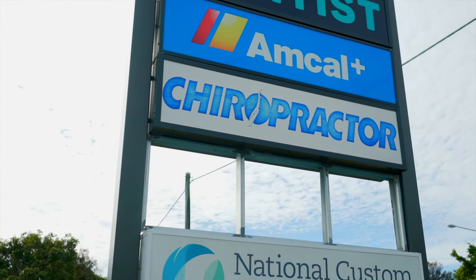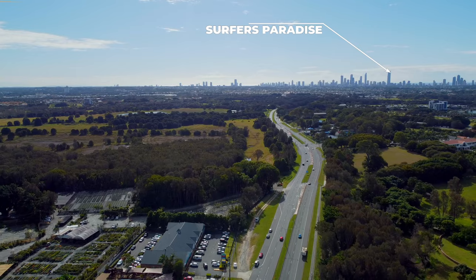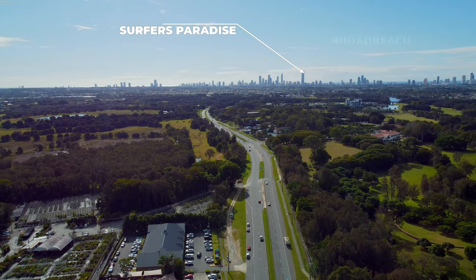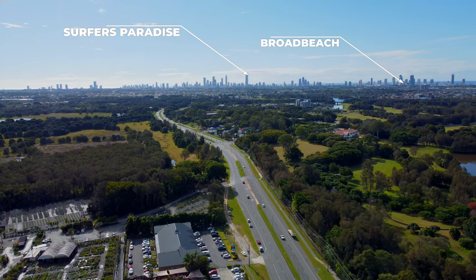Surrounded by other medical and allied medical tenants, this strata title centre is well designed, having regard for low maintenance, offers ease of access for clients, and is located in a key position within a Gold Coast growth corridor.